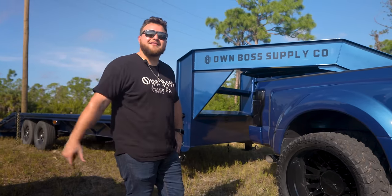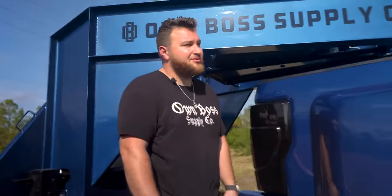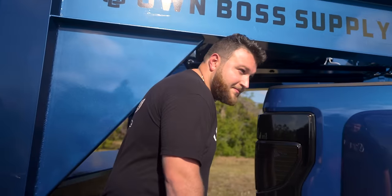Oh, the rear. What am I doing, man? The rear of the truck. Come on, Mitch. This truck is not as big as our ones either, which I actually like. It's like a normal size truck. So I'm actually tall for once.